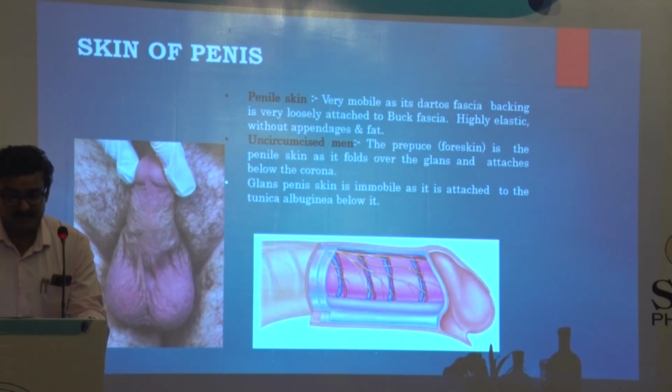The skin of the penis is very mobile, as its dartos fascia backing is loosely attached to the Buck's fascia. And it is highly elastic without appendages and fat. In uncircumcised men, the foreskin is the penile skin, as it folds over the glans and attaches below the corona. The glans penis skin is immobile, as it is attached to the tunica albuginea below it.